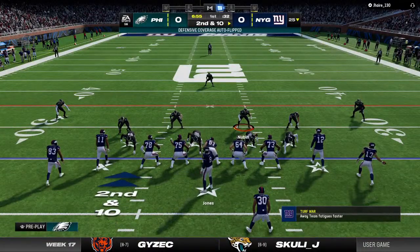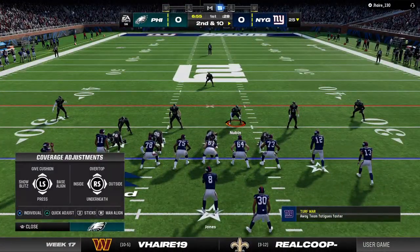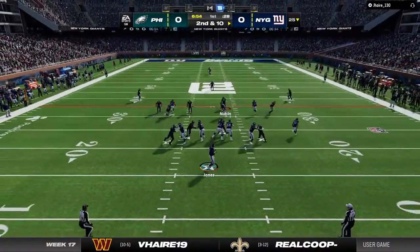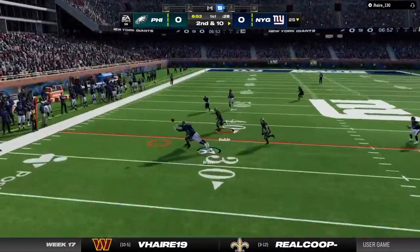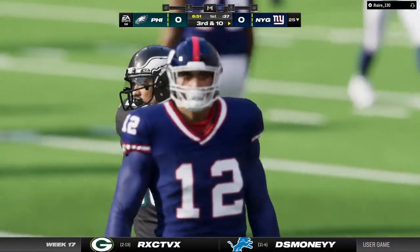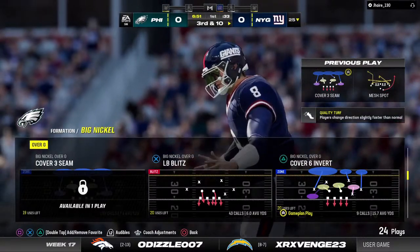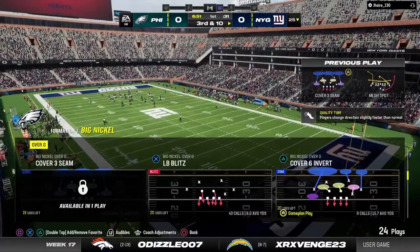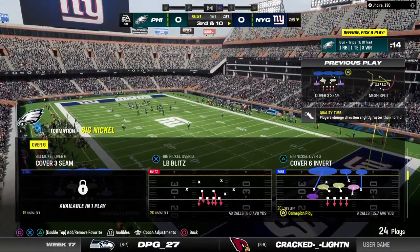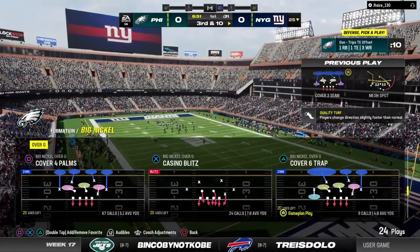And the easy thought process is that stopping the run is the least of their problems because they're facing the #1 passing team in the NFL. But if they don't stop the run as well, then that just opens up the passing game even more. They've got to do both. Another throw on 2nd down, and this one incomplete as well. Well, so far in this drive, they've done some good work. They force incompletions on 1st and 2nd down, bring up 3rd and 10. That brings up the big question. Do they bring pressure, or do they play coverage on this down?